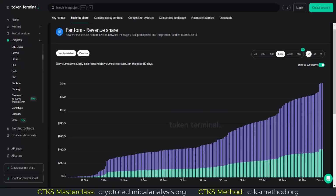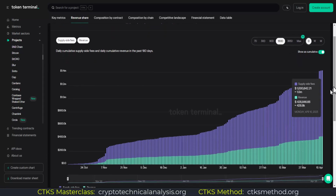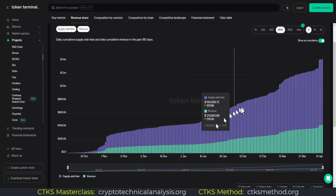Just like in the stock market, if a project is doing well, its revenue share will be going up. And we can see Phantom's revenue share is doing quite well. It's going up over time. This is exactly what we want to see by an adopted protocol.